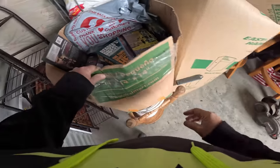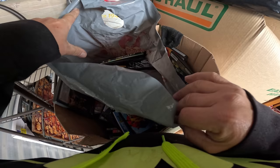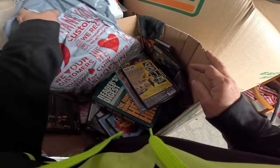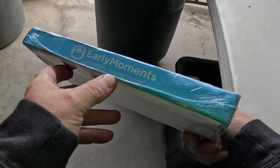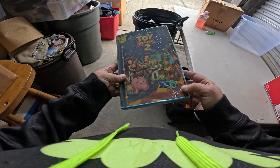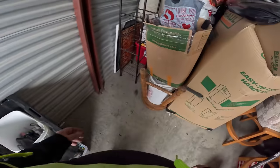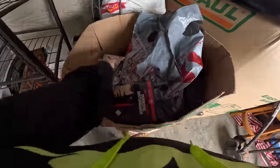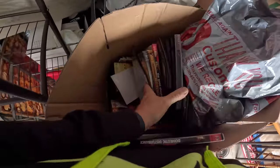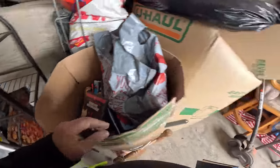Alright, and then this big guy right here appears to have a lot more DVDs. A couple books, but a lot of DVDs. Oh, what's this? Toy Story 2. Early Moments. That's some sort of books. Huh, that maybe has a little value. I don't know. It's brand new. Alright. Movies. I'll take a peek, see if there's anything else in there. Maybe try to pull out some Blu-rays if there's any. Boy, they're not even sorted very neatly or nicely.